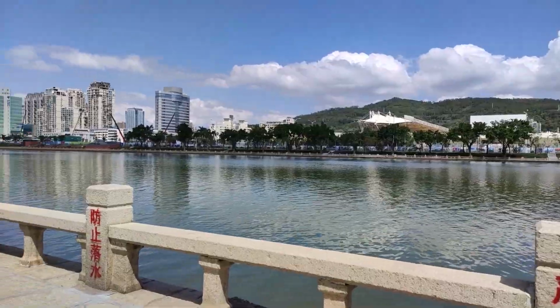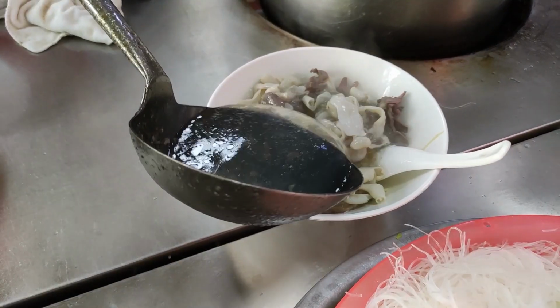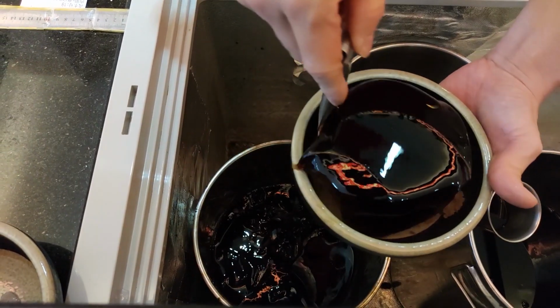I'm Dan and I'm in Xiamen right now. And Xiamen is one of the best places for street food. And although it's my first time in Xiamen, I have a feeling I'm going to really love Xiamen street food.